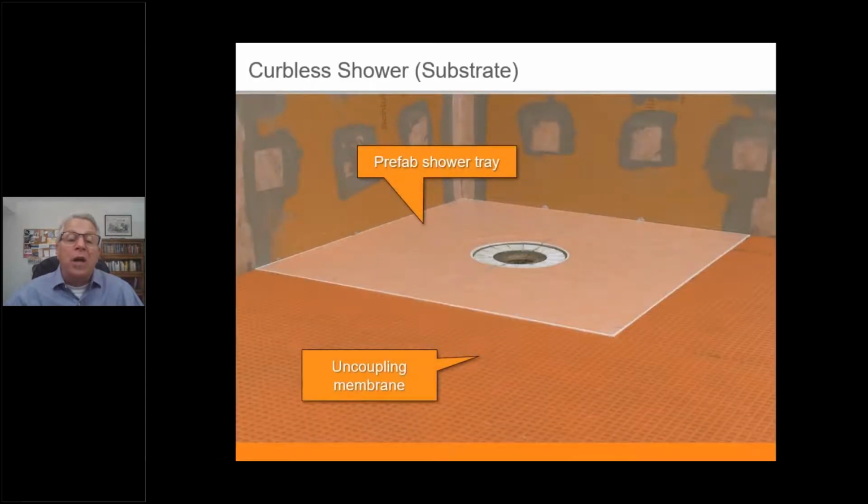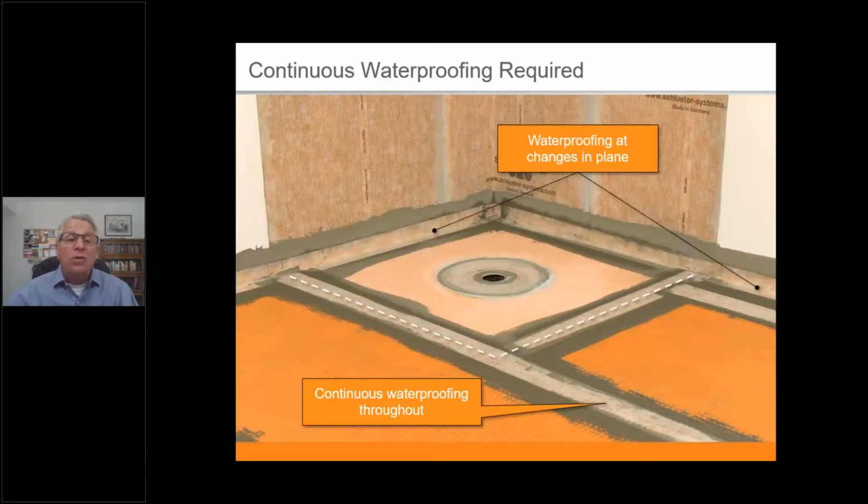So this is how it would actually look with the rest of the membrane down, the tray in place, and you can see some of the waterproofing has been started on the walls, but now they'll finish the waterproofing by tying in the walls to the tray and the membrane, the uncoupling membrane to the tray, and then they'll have it all watertight and ready to go. And we only raised the floor 7/8 of an inch here. So there's the continuous waterproofing all in place. So now we have a completely sealed up system ready for tile and ready for use.